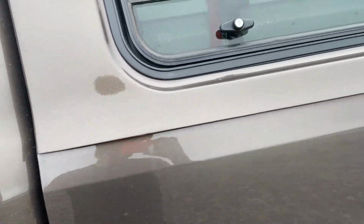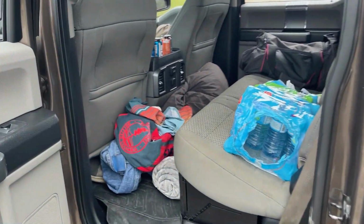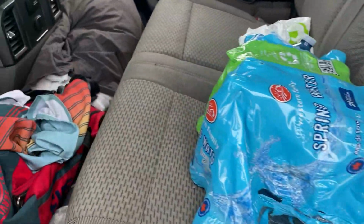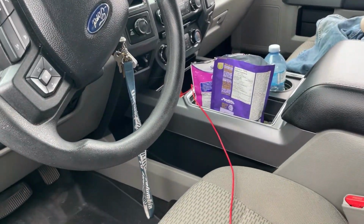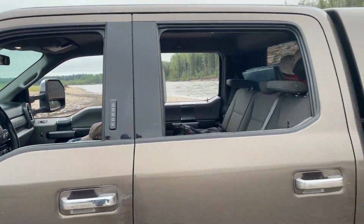But check this out. So we're ready for the drive home because, you know, we want to get home pretty fast. So check this. We got a blanket ready to go, pillow for sleeping in the back seat, water, spare change of clothes. We got our liquid energy there. First aid kits, chocolates, phone chargers. We're ready to get home when we're done here.